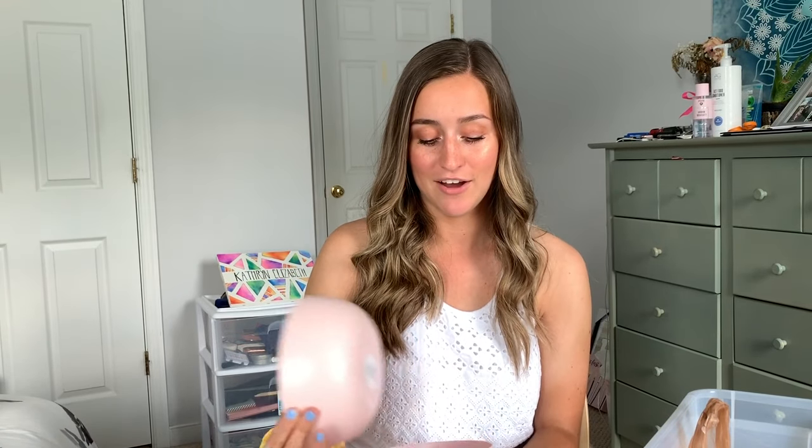I have no clue what I'm going to do with this, but I figured it'd be nice to have so I can maybe put my makeup or my pens in the little drawers or something. So I picked up this and notice it's pink. Me and my roommate, we obviously have a meal plan, but I figured I would pick these up from Target because they were like 70 cents.